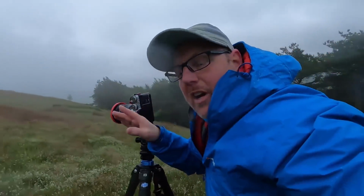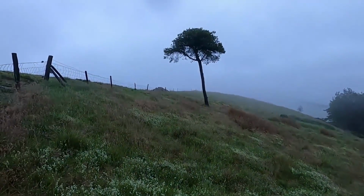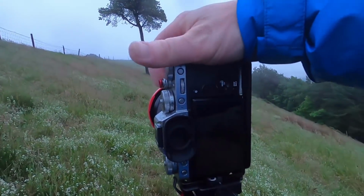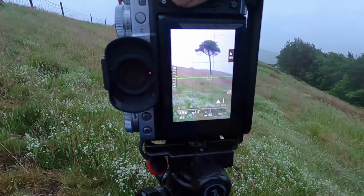So I'm looking up at the tree. As you can see, I'm looking up at the tree. It's just a completely grey sky, and the tree is very silhouetted. But I've got this interest in the foreground. I just wanted to try a little bit of something different. So I've gone on to a vertical shot just so I can bring the foreground in and bring the tree up into the top section of the image.